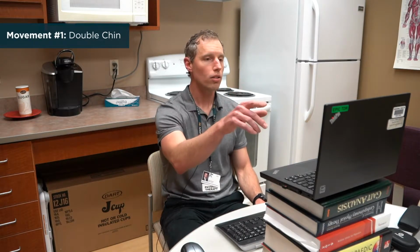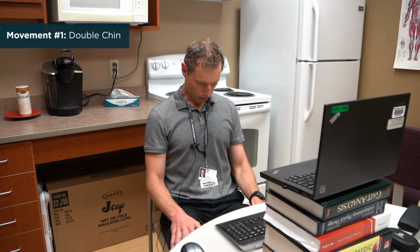So the first thing I want to do is bring my chin backward. So I'm going to do a movement called the double chin. I'm going to sit up tall, I'll continue looking at my computer monitor, and I'll bring my chin straight backward. I want to avoid looking down during this movement. If it's tight and uncomfortable, I may just go out and in from my double chin, but if it feels really good, I can just hold the position.